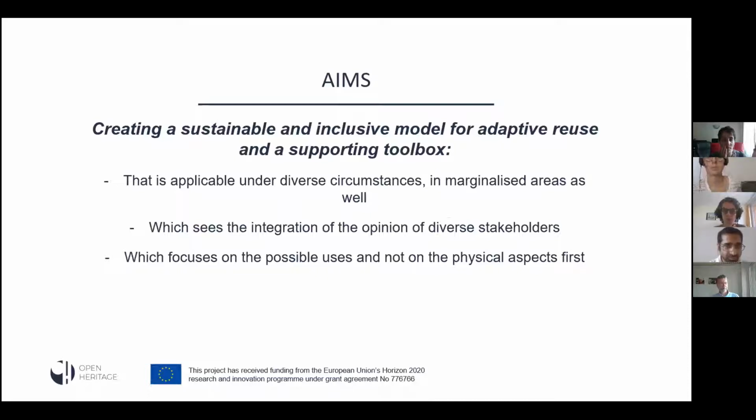So what we try to do is to create a sustainable and inclusive model to support adaptive heritage reuse, and we are also working on a toolbox for supporting this. What we expect from this model, which is going to be ready in 2 years, is that it's applicable under diverse circumstances, among others in marginalized areas. This has often been a blind spot regarding adaptive reuse.